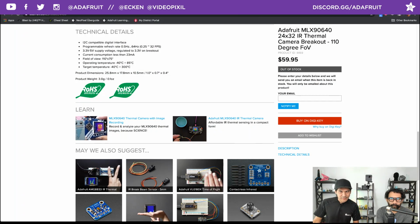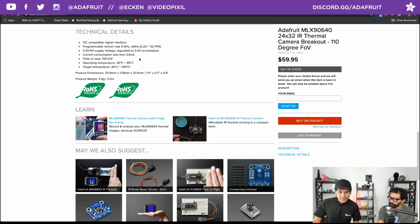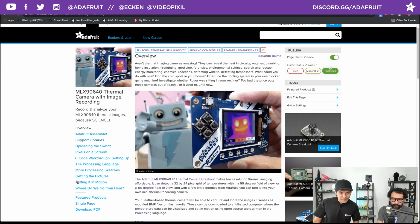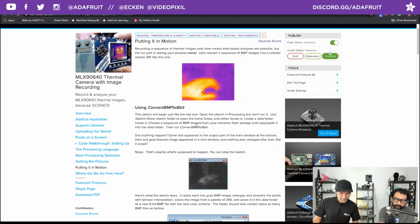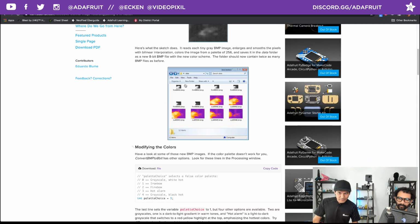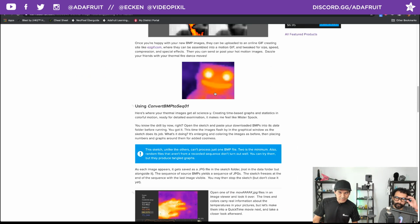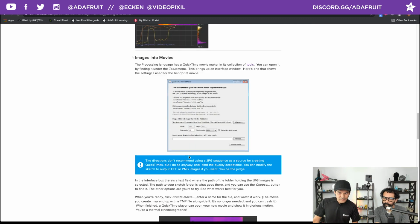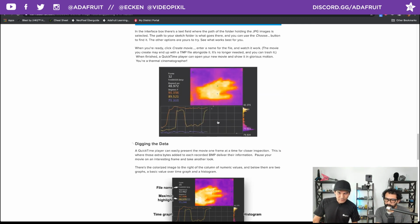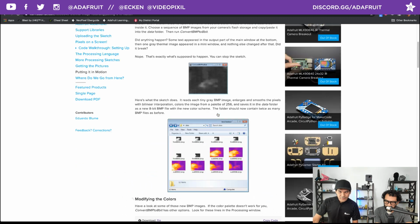And in the Learn Guide, Eduardo covers how to use Processing to create a little video. So you can go down here, putting it in motion. See here how he converts his bitmaps to 8 bits, and how you can get some frames in here and create some really cool image sequences, images into movies. So he walks through all that, and there's a way to chart some data here too, using some more Processing, which is really cool. So check it out, folks.